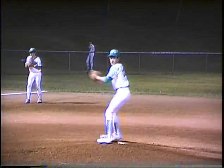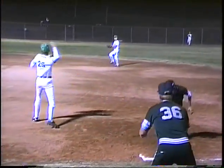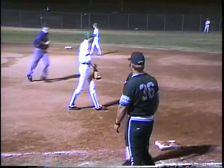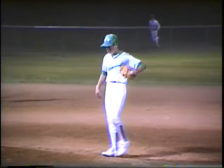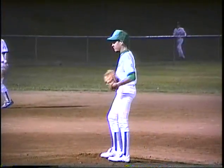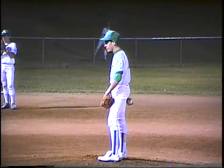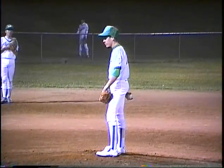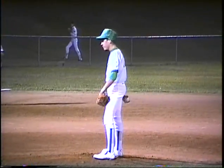5-0 the score, and there's a pickoff, as the pitcher, Jason Wanstreet, picks off Brian Shearer, who was thinking of something else on that play. I don't know what, but he is picked clean. 2 gone. And that is the second out here in the top of the third. Great move there by Jason Wanstreet. He does have a nice quick move for a righty.